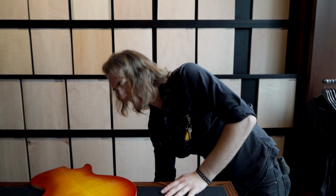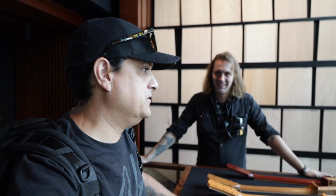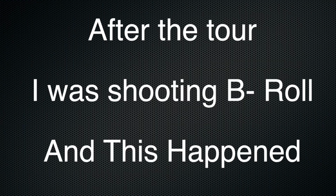So cool, man. I love this whole concept. I really appreciate you taking the time to show us around, because this is something I've been meaning to come by and see for a while. Thanks a lot. Thanks to Dylan at the Gibson Garage. Come see him if you want to buy some crazy Gibson Les Paul, or just an Epiphone artist model, or whatever. It's all here. It's pretty awesome.